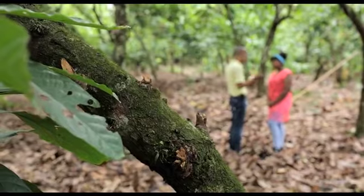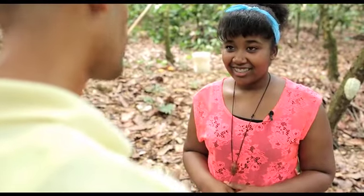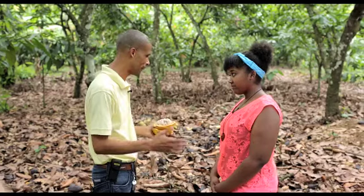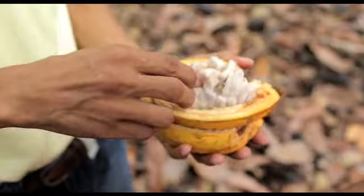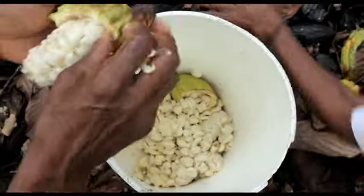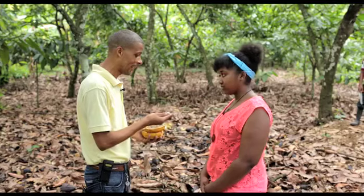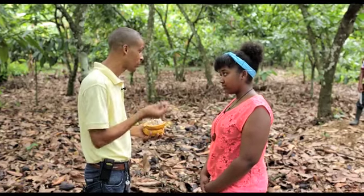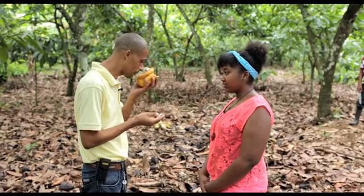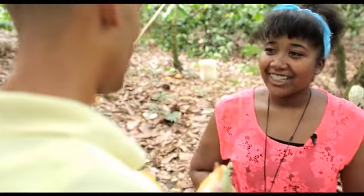As you can see, this is the cocoa pulp inside the pod. A good pod has between 35 and 40 beans each. And it has a special smell. The better the smell, the better the fermentation is. And that's what makes chocolate taste so good. It smells fruity.